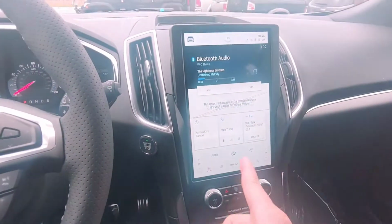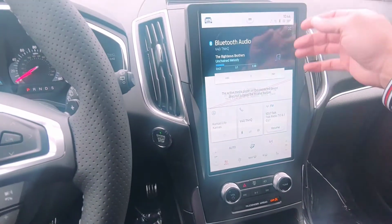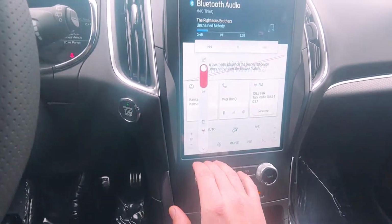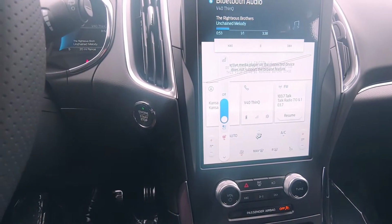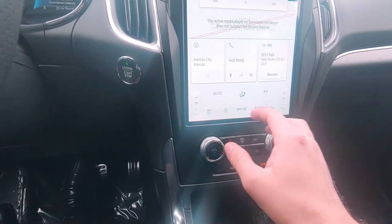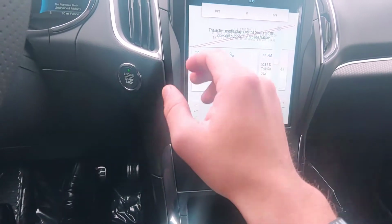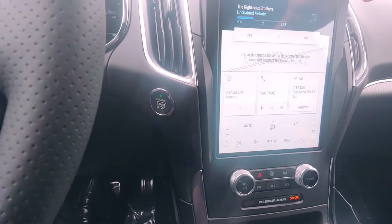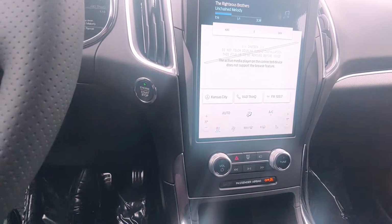But one of the big updates is they have this huge tablet inside now. I mean, it's just huge. It's all touchscreen. You'll have your heated seats, your air-conditioned seats. That's something that the Edges did not used to have. Heated steering wheel. And this is for your passenger seat, of course. They'll also have that. Has all the technology upgrades. It's the Sync 4 system, so you can do over-the-air updates and all kinds of different stuff.